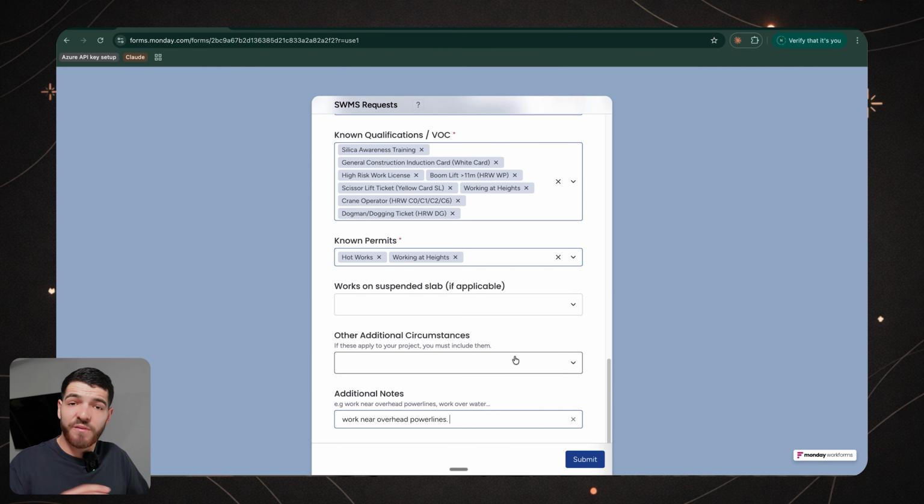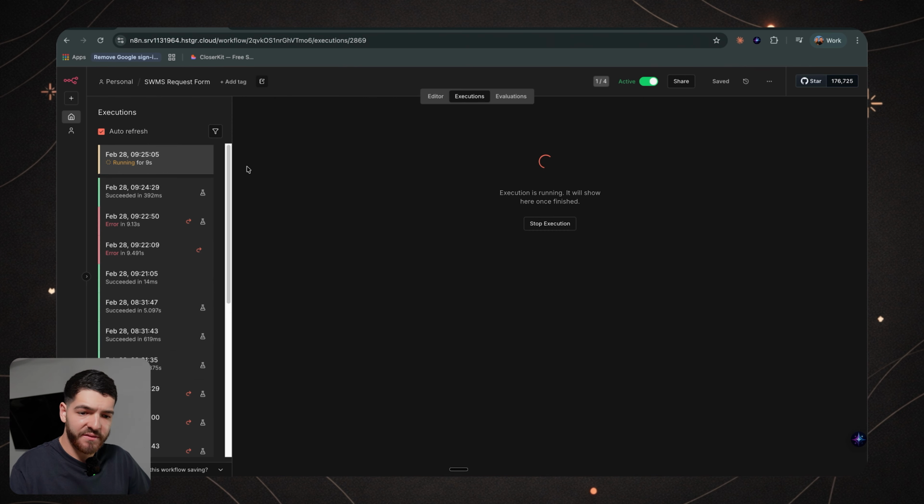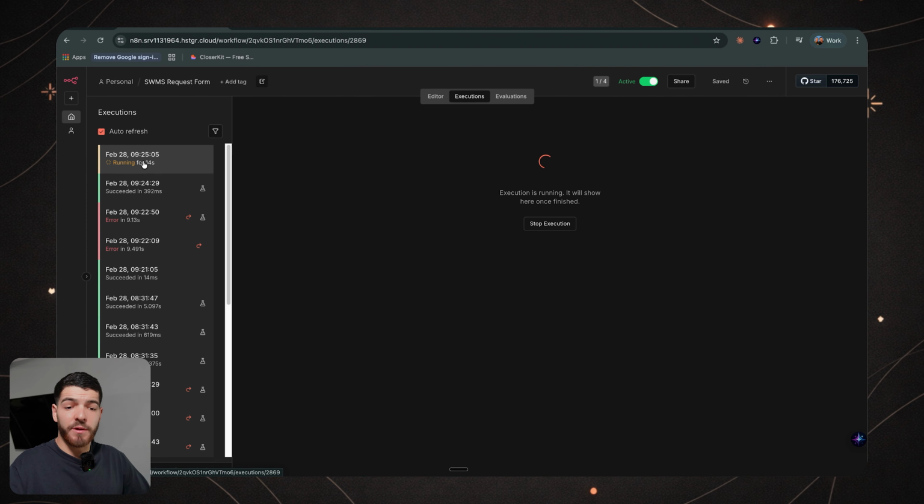And so from there, once we've filled out that form, that's all done. We'll just click on submit. And if we take a look at the executions tab, this is going to tell us if the workflow is running. So you can see there. Once this finishes, it's going to pop up and show us that the workflow has been successfully completed. And that will also mean that the SWMS document has been sent to the correct email.